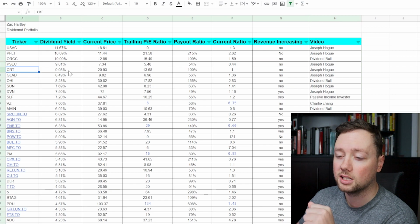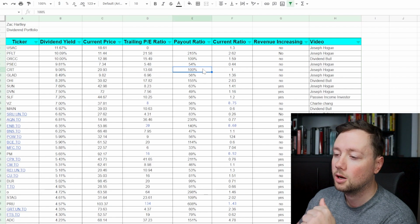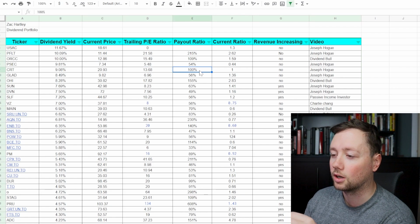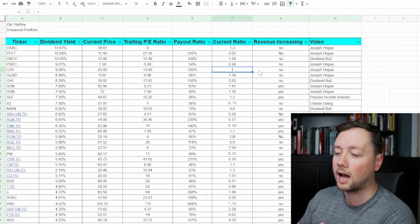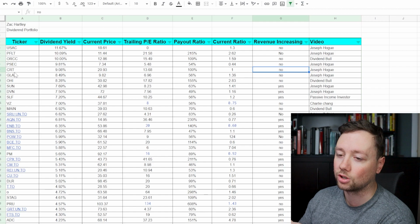Next one is CRT, dividend yield above 9%, current price $20.13, 68 PE ratio, but a payout ratio at exactly 100% and a current ratio at 1, with again no increase in revenue over the long term. Not a company that I want to add to my portfolio.